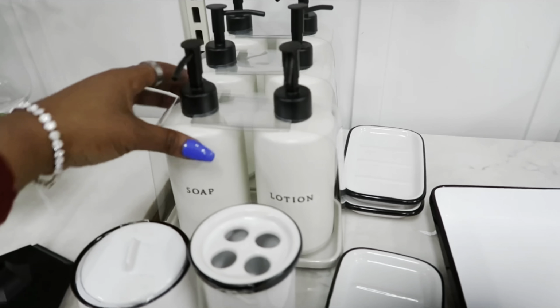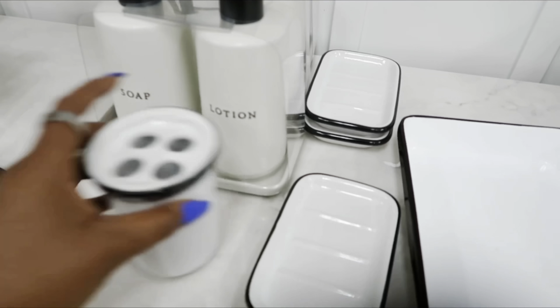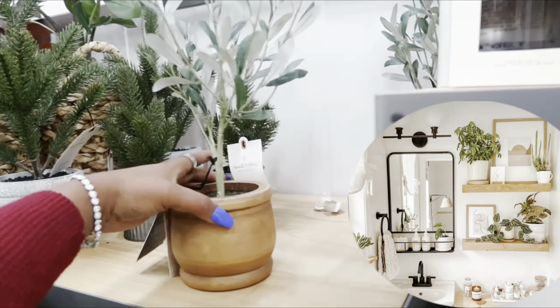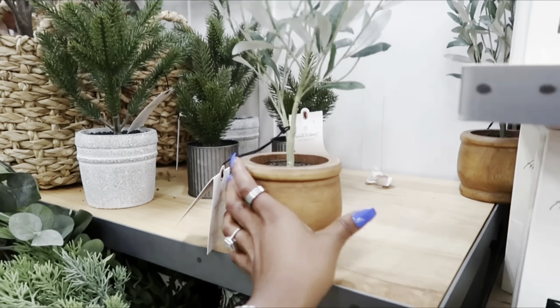This is cute, like soap and lotion. How much is this one? $24.99. It's heavy too. They even have little plants here you could put in your bathroom for some greenery, like the spa vibes. How cute is this one? Love the aesthetic.